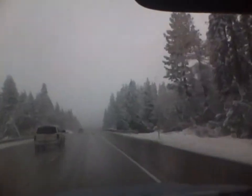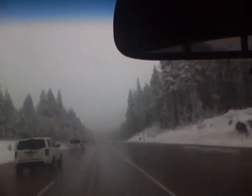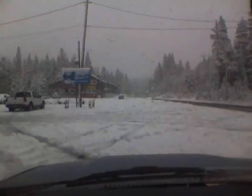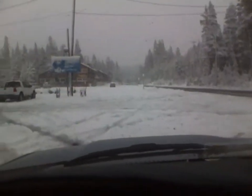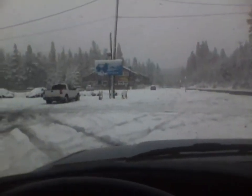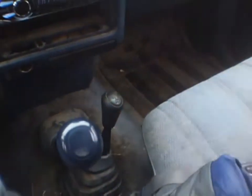We got light snowfall at King Vale. Light snowfall, King Vale. Taking it easy. Easy. Okay, just got off Soda Springs. Still light snow, quite a bit of snow on the ground though. Not as plowed as the highway, so we're gonna go ahead and lock them in.